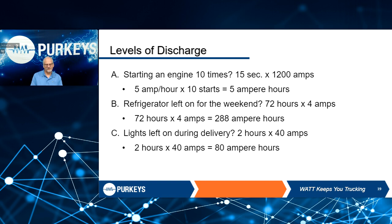That truck's not going to start. Now, we probably shouldn't have used refrigerator because that's the one we always find the driver left on. And the last one is lights. Kind of in between. It's a little bit higher load, but not nearly as long. And one of those things that I always tell people is it doesn't matter if you get shot by a cannon or shot by a BB gun.